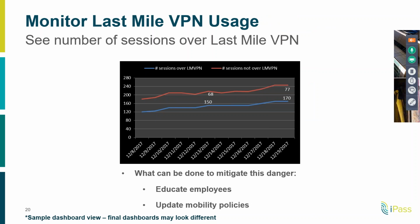Here's another dashboard. This dashboard shows the usage of Last Mile VPN among employees. If an IT department sees that Last Mile VPN is not being used, they can take action such as, once again, educate employees or update their mobility policies, thus plugging another security vulnerability.